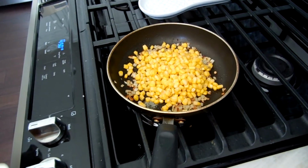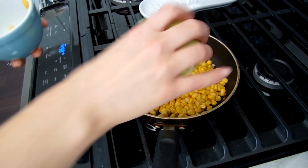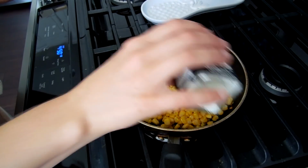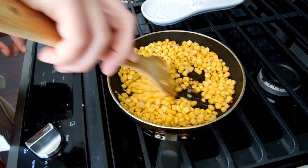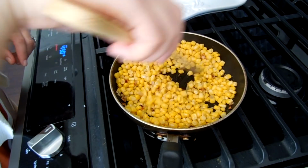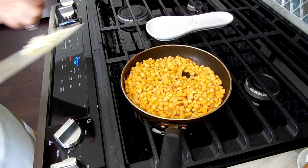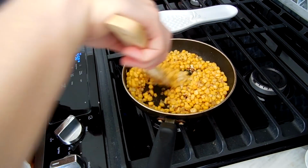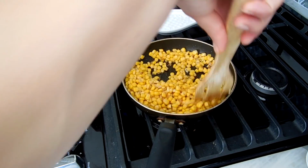After draining the corn, we're going to use 1½ cups, which is an entire can, and then we're going to add like a half teaspoon of salt. We're going to let this sit for about 5 minutes, and then we're going to add the garlic at the very end and saute for 30 seconds. Alright guys, I'm going to add the garlic now and let this sit for 30 seconds, and then I'm going to take it off the heat.